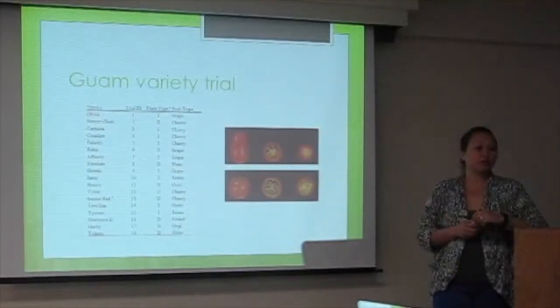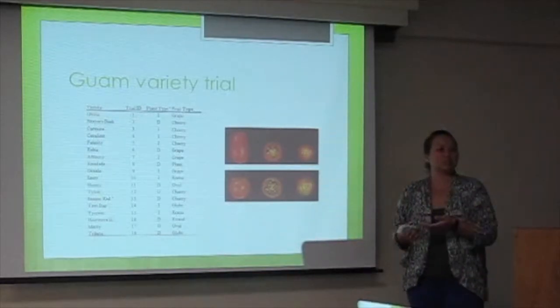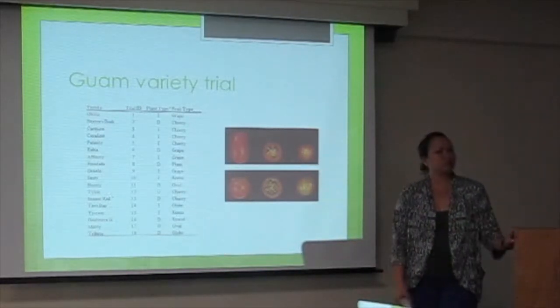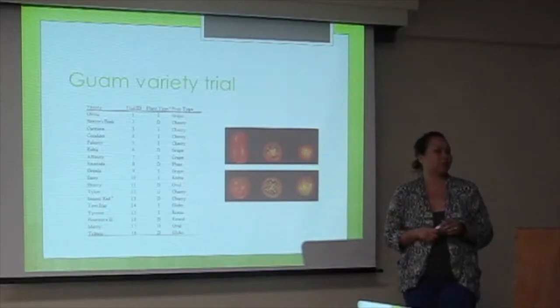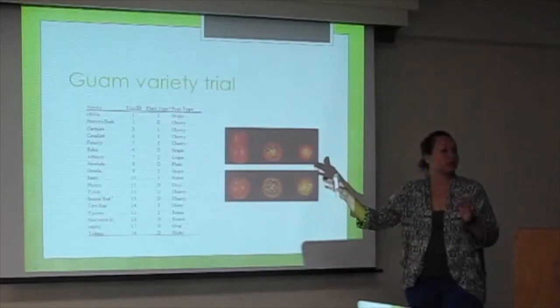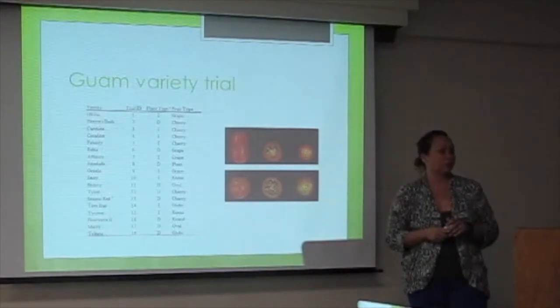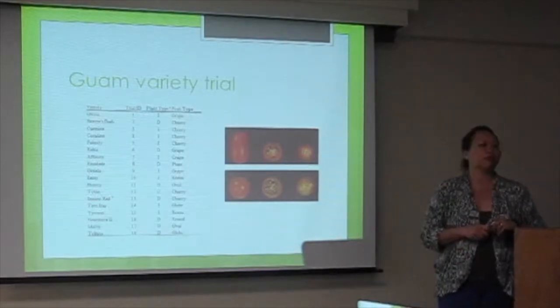We've seen some fields that had the virus before, really bad, and then the next growing season, nothing. It's just a matter of chance whether or not your field gets it. But I'm not going to lie, when Season Red has no virus symptoms, this plant is remarkable. The amount of fruit that you can get out of that thing is just a lot.